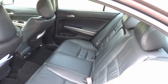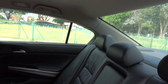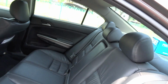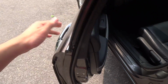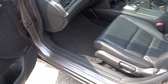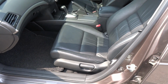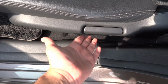Adjustable headrests, front and rear. Front passenger seat does get full manual adjustments. However, you don't have a seat height adjustment or lumbar and all that. You only have your seat back and your seat position controls.